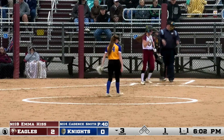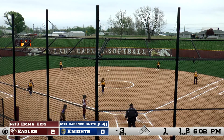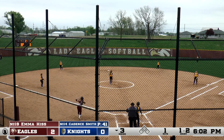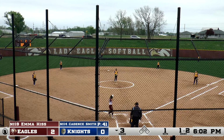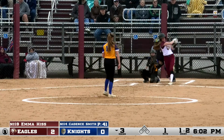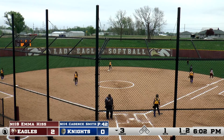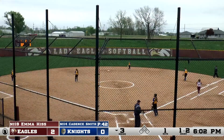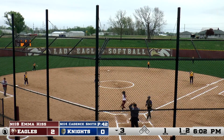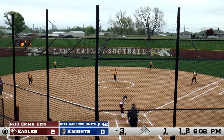Third pitch, fouled over on the left side for strike two, count 1-2. That one on the left side lands foul, and count stays 1-2. That one was close to landing fair on the left field side and would have definitely gotten Emma Hiss a double there. So far, 3 hits on today's game for Columbia City. Looking to make it 4 here on this next pitch.